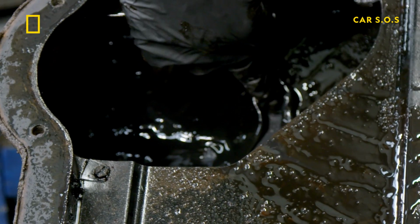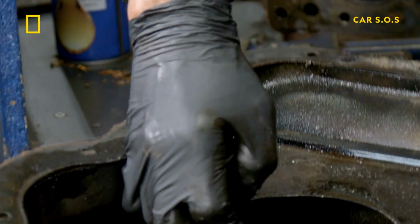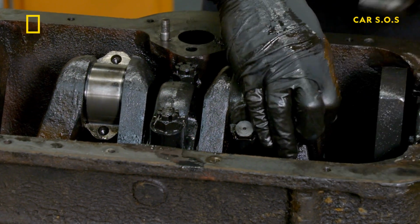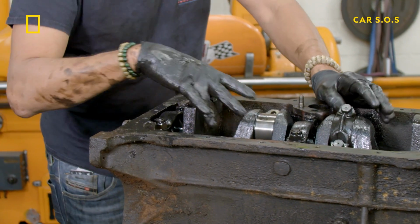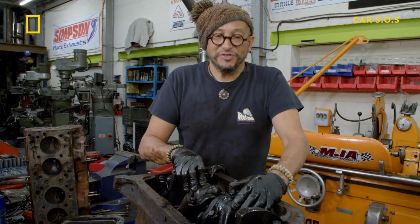We've got lots of grey sludge from all that lovely, lovely lead in the petrol that this thing ran on. We'll also have gloopy sludge in the crankshaft, because what happened was the sludge built up in here, preventing the oil from getting through to the bearings. The bearings would then suffer a seizure.